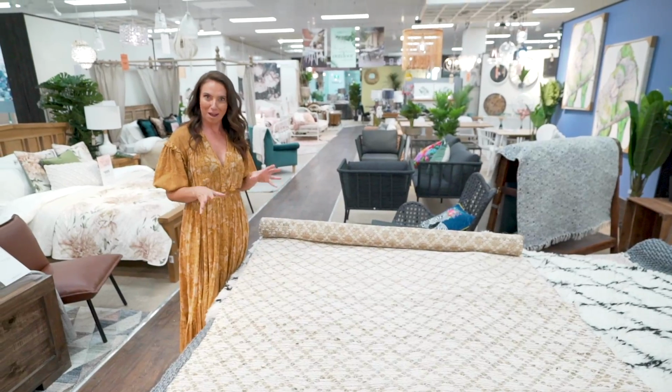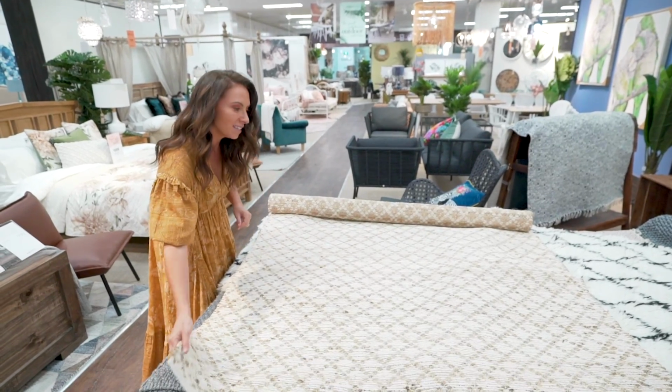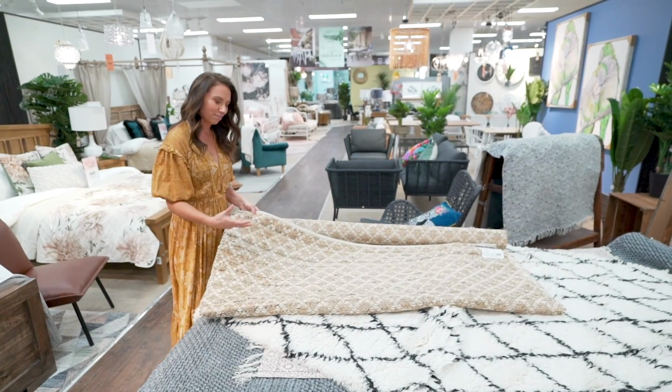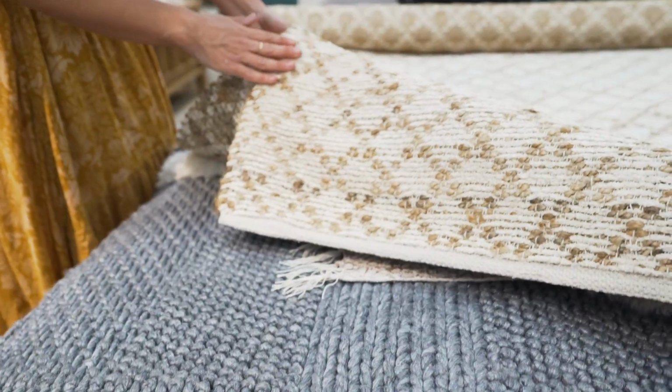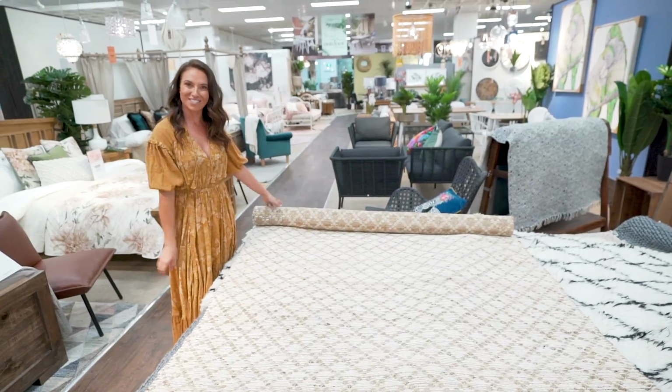I think this might be the rug in the lounge room because I wanted a jute rug, and you can see they're brown usually, but this one has the white crisscross and it'll be perfect with that Lounge Lovers lounge.